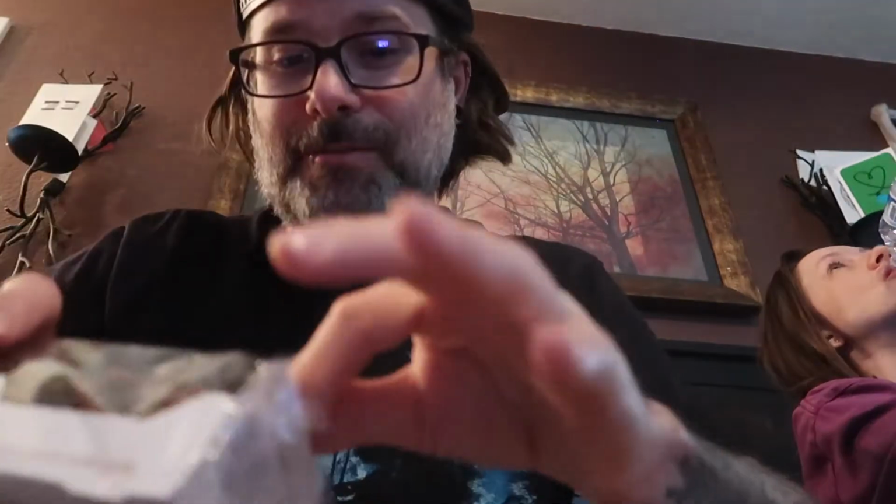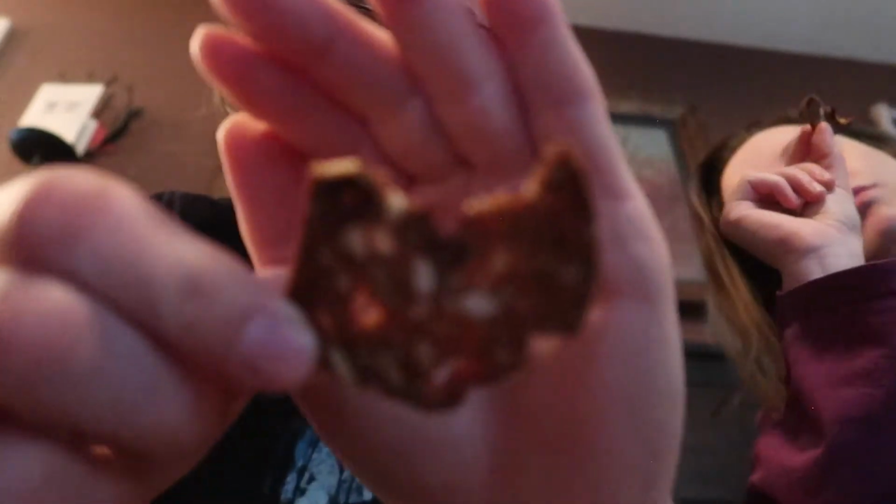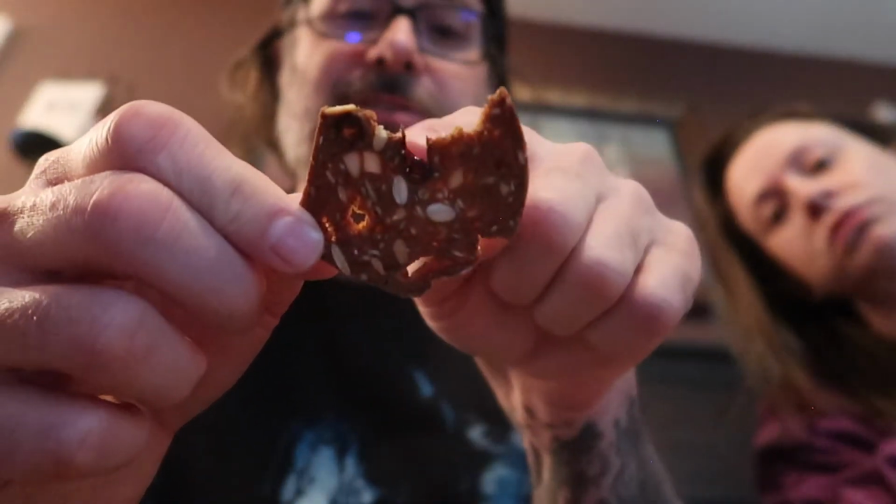Let me cleanse the palate. Here, let me try another one. I like how they look like little pieces of dried bread. You'd think it'd be messy, but it's not messy. I like these little pieces that I think are the pear part. And this piece tastes like dried fruit. They're actually pretty good.